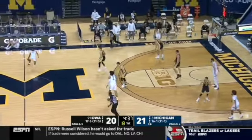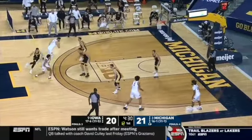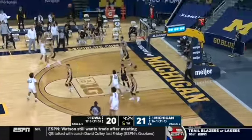And Iowa back within one. You never cease to amuse me and amaze me. A lower scoring game than we thought we would have, but a lot of time left for both of these teams to dial it up at the offensive end.